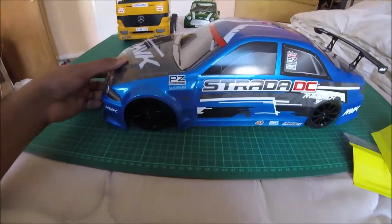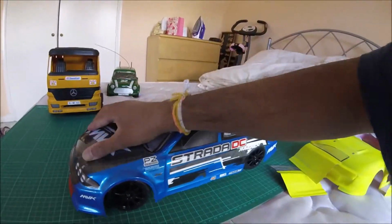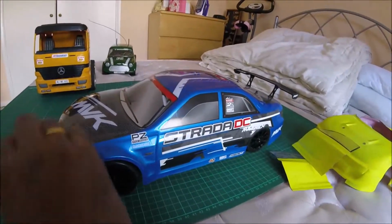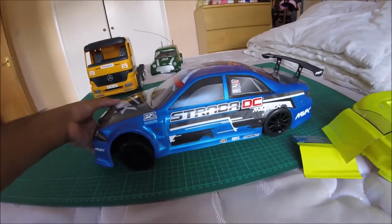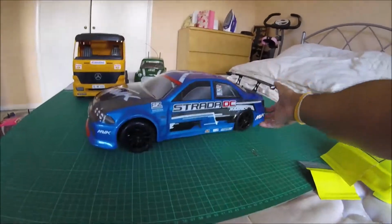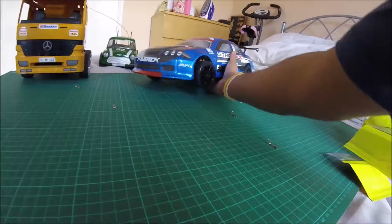The other reason for getting this is because I have another body kit that I'm waiting to get started on. It's an Italian brand, Alfa Romeo. I think it's one of those DTM British touring car type body shells. So getting my eye in on this car and learning to cut it down to size means that when I get the new one, which I've already got, once I've got a bit of time, I can cut it down to size and mount it on this, and I'll have an Alfa Romeo style drift RC as well.